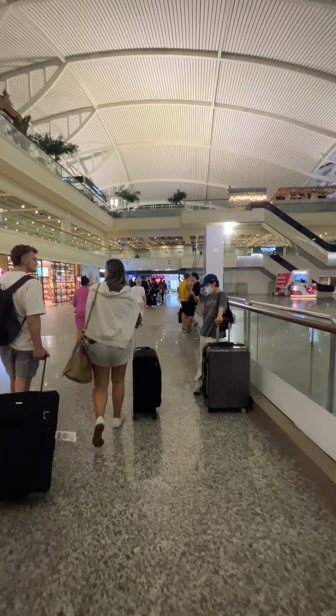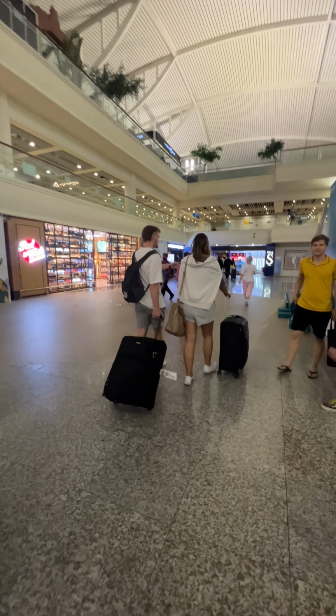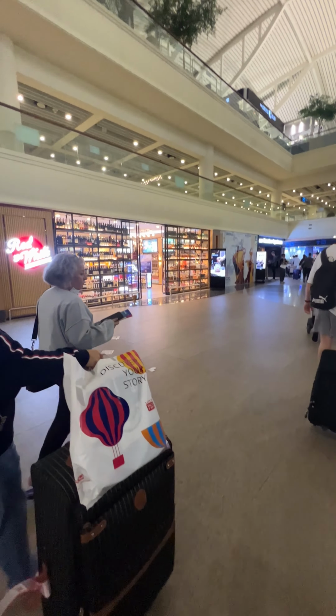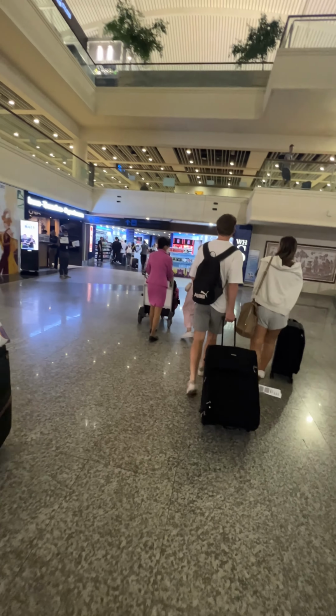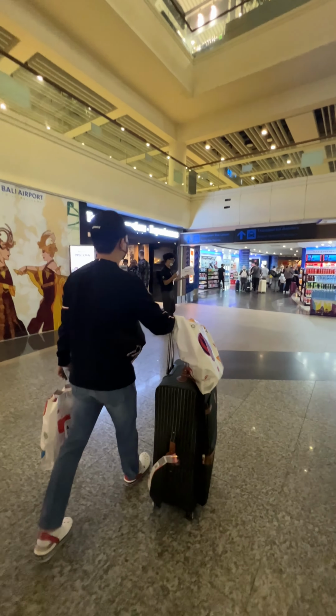I'm just going through the airport right now, and if you look to the left, there is, I believe, a duty-free store. You can find duty-free stores in pretty much every major airport within the world. And if you look towards the ceiling, you'll see the architecture. They really did something to it. It's not just a basic design. They really put some thought into it. Everything, as you notice, is quite clean and new.